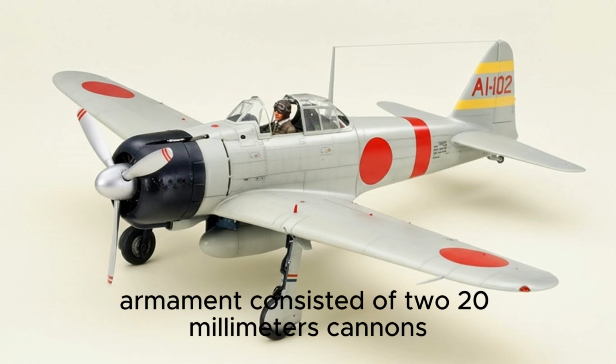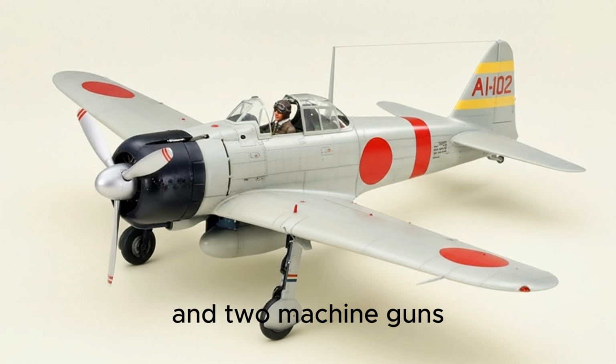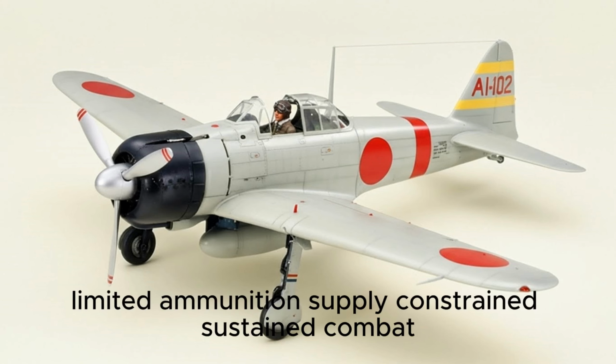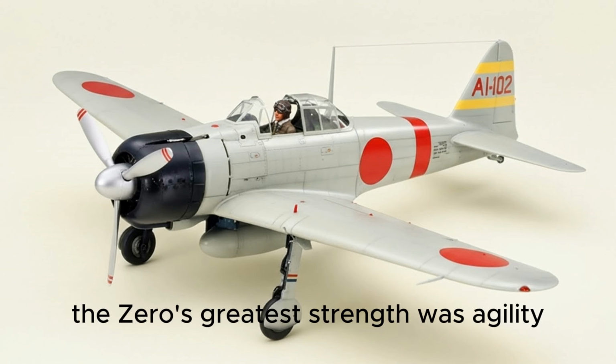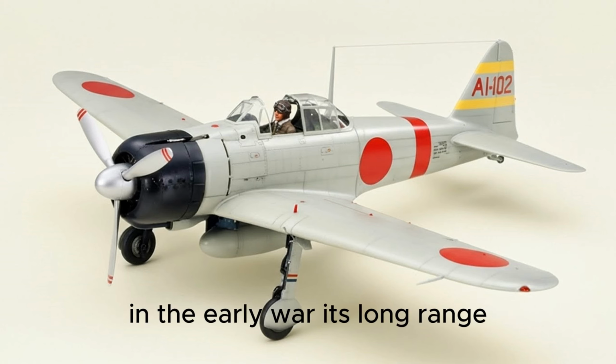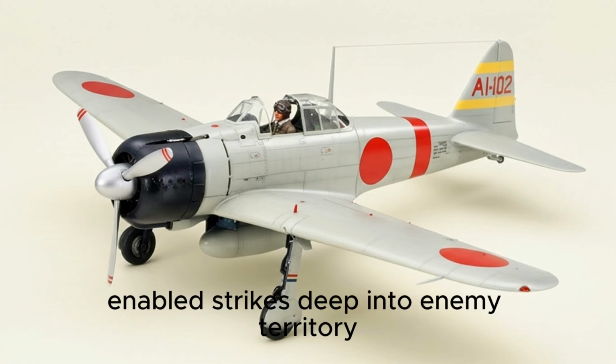Armament consisted of two 20mm cannons and two machine guns. This combination provided high initial lethality. However, limited ammunition supply constrained sustained combat. The Zero's greatest strength was agility. It outturned nearly every Allied fighter in the early war. Its long range enabled strikes deep into enemy territory.